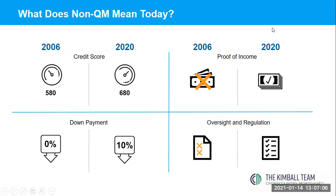So we're going to give you an idea of what these loans look like over the years. If you go back to 2006, right before the crash, the average credit score of those borrowers was about 580. Today, that average score is over 680. So if you think to your mindset, a conventional borrower will fit with a 660, possibly even a lower credit score. So these borrowers are actually strong borrowers.